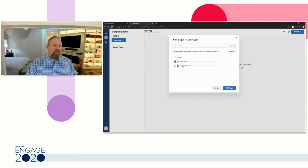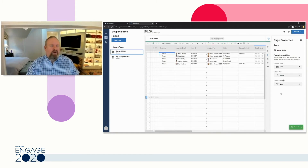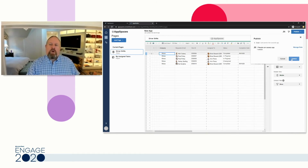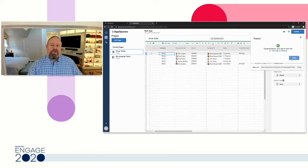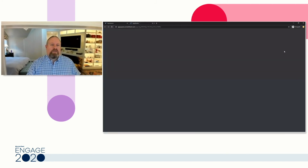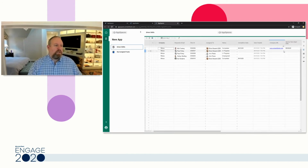This is going to show me a list of sheets that I have available to me. Go ahead and click Add Pages. I could modify the view of those pages over there, but for the purposes of the demo, I'm going to go ahead and just publish that app. And with just that, those couple of clicks, I've now got a work app that I've configured and can deploy to anybody that I want. It's pretty much just that easy.